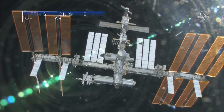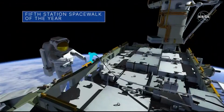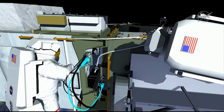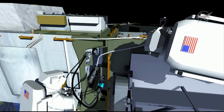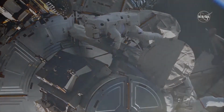The International Space Station's 5th spacewalk of the year is slated for March 13th. During the outing, NASA's Michael Hopkins and Victor Glover are scheduled to service and relocate some jumper cables of the station's thermal control system, continue some work from a January 27th spacewalk, and work on some other tasks. The outing is the 4th spacewalk for Glover and the 5th for Hopkins.